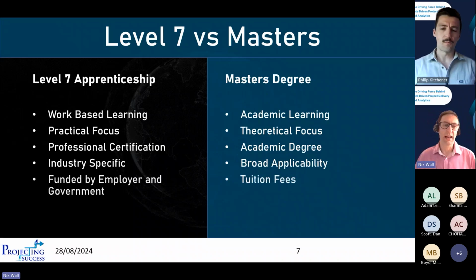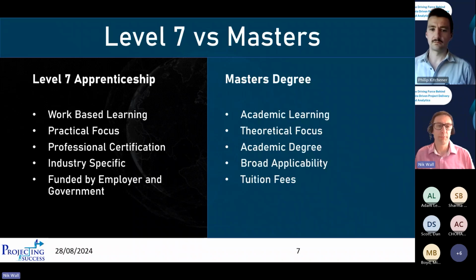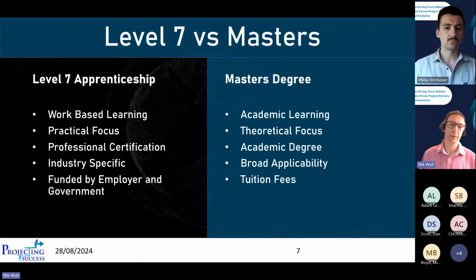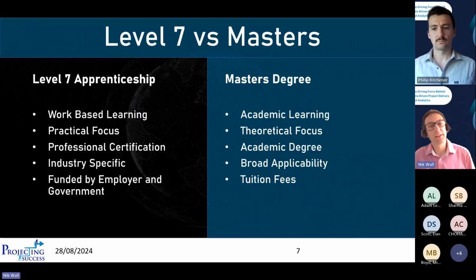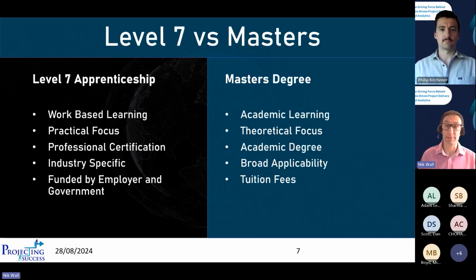And then this is the really big thing, I guess. The apprenticeships, as always, are either funded by the government or funded by an employer partner levy pot. Whereas if you went to do your masters, you'd have to pay your tuition fees, and you'd be in for something around about £20,000 to do the course, whereas if you do it through your apprenticeship, then the tab gets picked up by somebody else effectively.